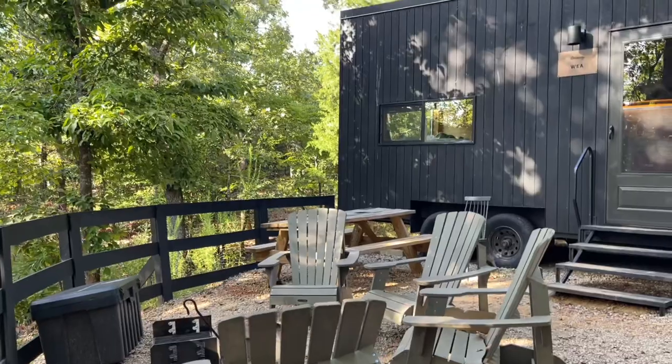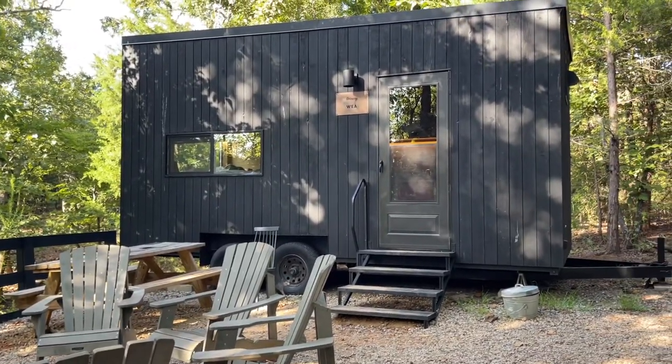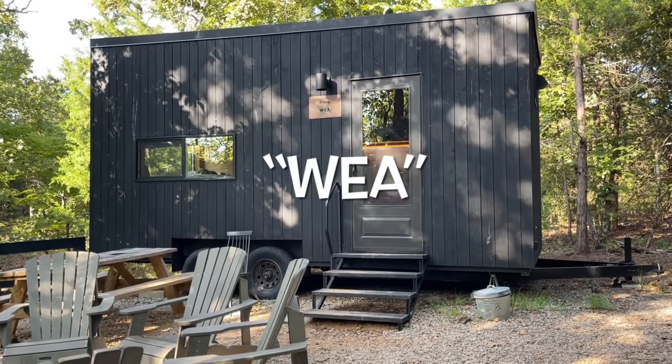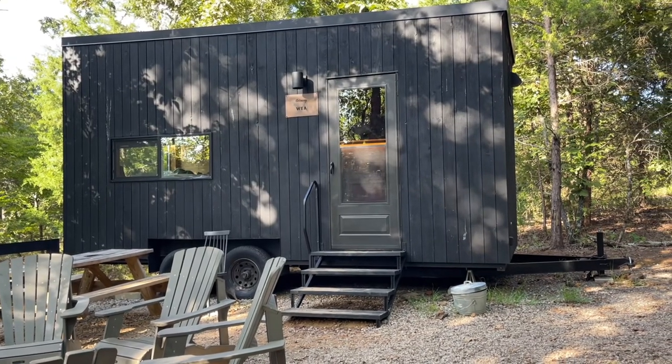The cabin, I should say. It's on wheels, so that's why I said trailer. So there it is, where we're staying. And as you can see, it's just a little home on wheels. It's tiny living. It's adorable inside.